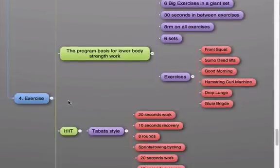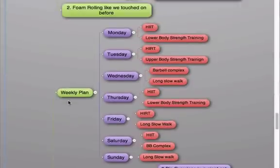Now, we're looking at the exercise. Yes, like we said before, we've got to exercise, guys. So we're looking at a bit of a weekly plan I've just done for you here. We have Monday, it's high intensity interval training, and our lower body strength training. We're doing our high intensity resistance training on Tuesday with some upper body strength training.